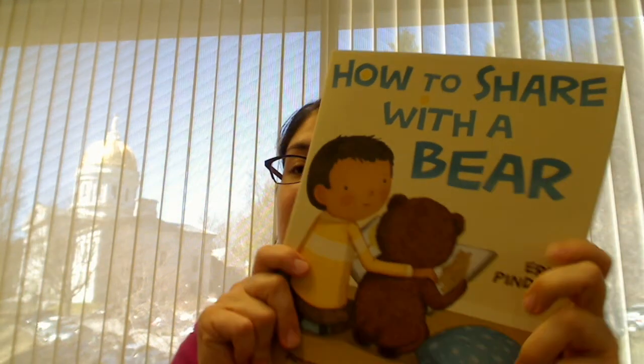So this is a cute book for the activity, but it's also cute because it's about siblings and sharing with siblings, which, you know, we can't have enough of those, right?